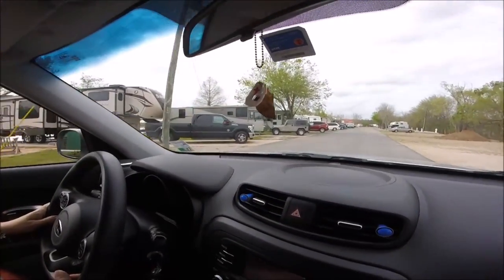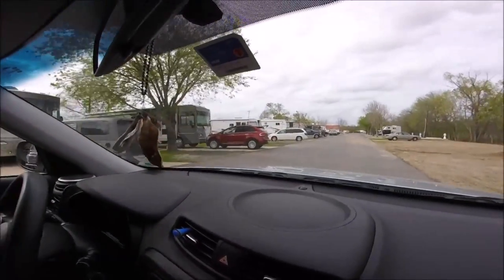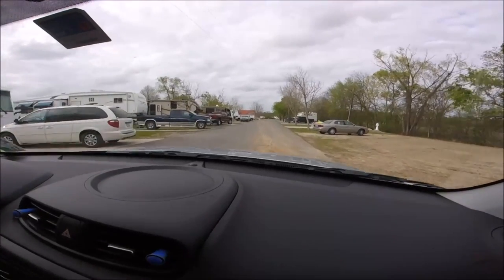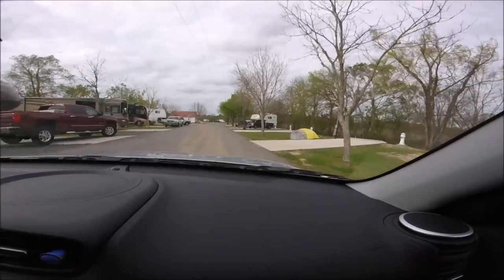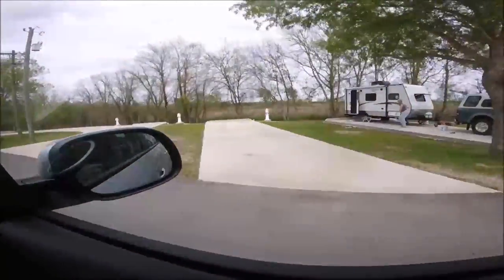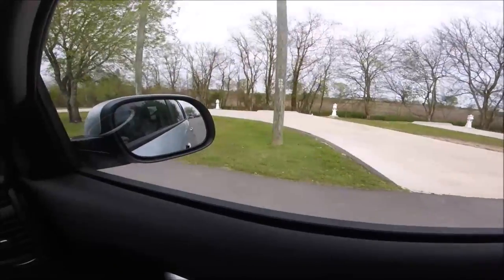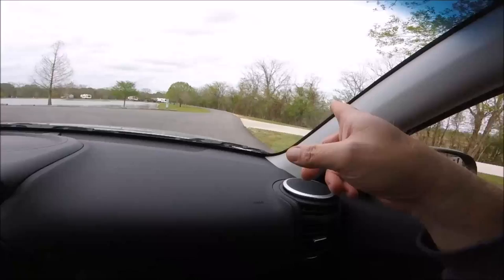And they're concrete slabs. It actually doesn't look too bad. It's very nice though. All the slabs are nice and level. Look at that. Nice level slabs. It's a nice pull through right there. It's going down here.